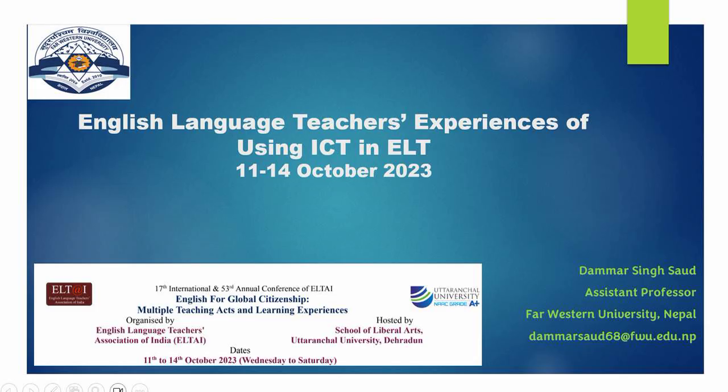Yeah, and it's really amazing how technology can break down those geographical barriers and create a more inclusive learning environment. Yeah, that's a really important point. You know, not all students have equal access to education. Right. And so technology can help to level the playing field.